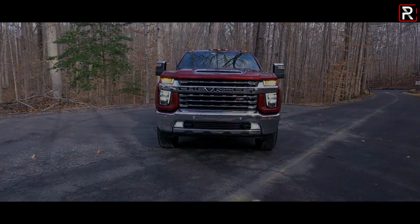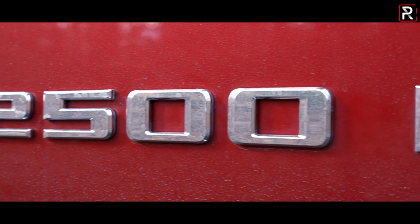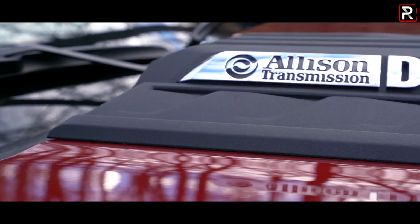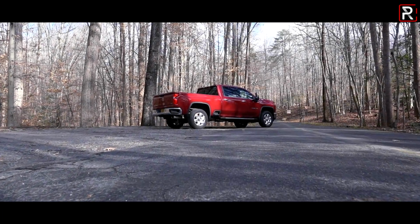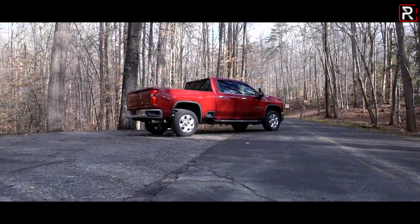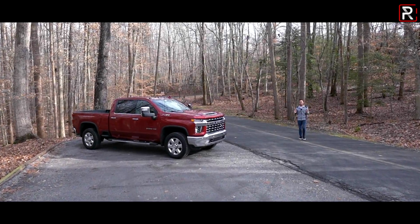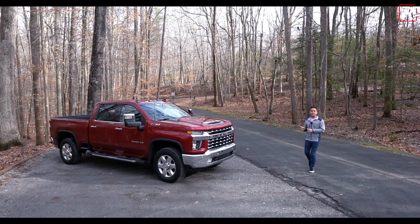And here it is. This is the all-new 2020 Chevrolet Silverado 2500 HD. And as you can see, it rides on the same platform as the 1500 model. It has a new 10-speed automatic transmission for its Duramax diesel V8, and its towing capacity has finally been increased to over 35,000 pounds. So the big question I want to answer, if you guys are in the market for a new heavy-duty truck, how does the all-new 2020 Silverado HD stack up? That's what we're here to find out.